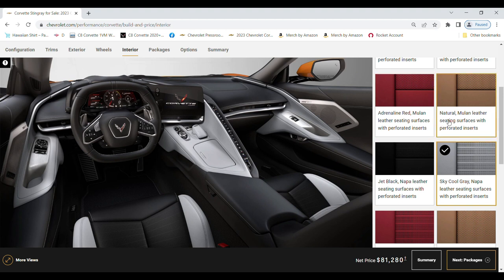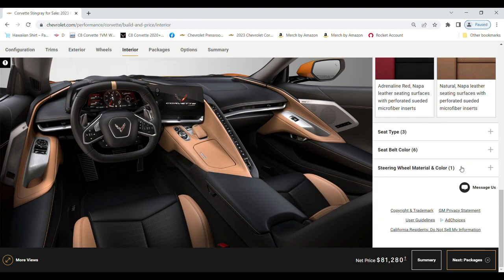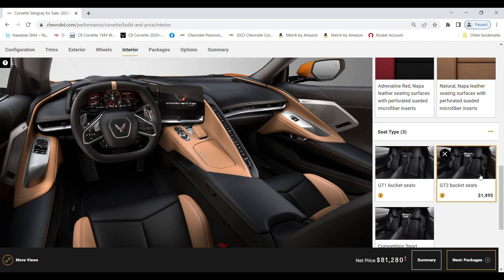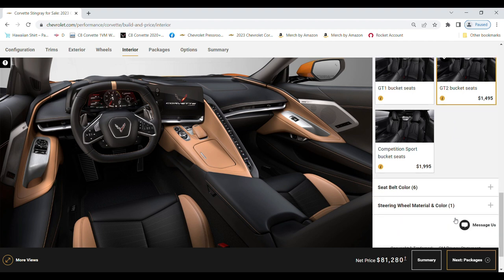Natural Mulan leather. Oh, I think if you go with the Napa, you get the GT2 seats. Okay. Seat type. I've already chosen the GT2. And you can see, I already chose the two-tone. I'll show you in a minute where that is, because it's not here in the same area. You think it would be, but it's not.